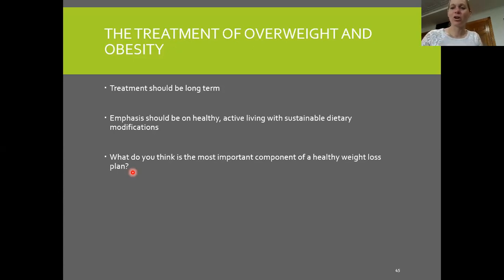Like once she reached her goal, she was never coming back to the gym, which is not the right way to think about things, right? We want to create a sustainable lifestyle for these people. We want to modify their habits so that they continue to exercise even when they do reach their goal, and they are continuing to eat healthy even when they do reach whatever that weight loss goal is.